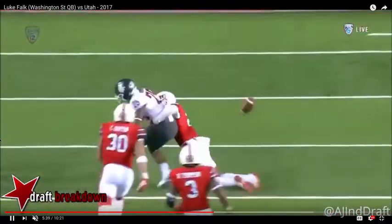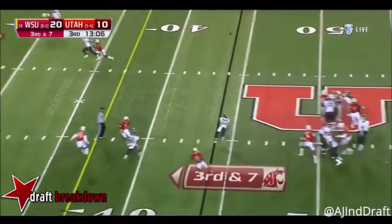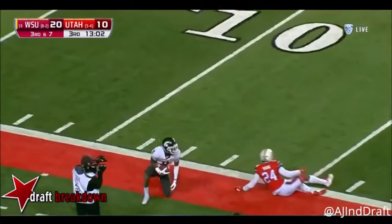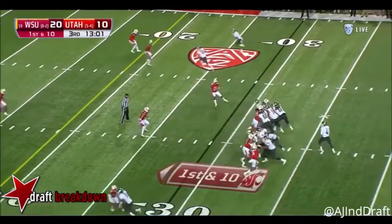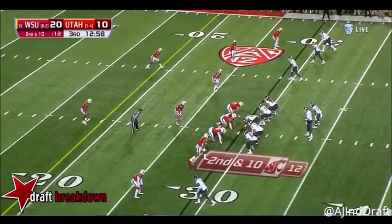And then, okay, so the argument may be made. Well, what about a guy like Tom Savage? Okay, he has a strong arm. He's a pretty good thrower of the football, right? He has cement feet. Look what happened to him in Houston. Okay, yes. Let's take a look at that argument.